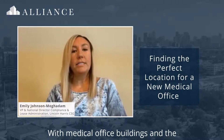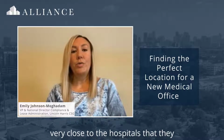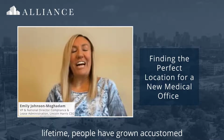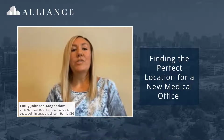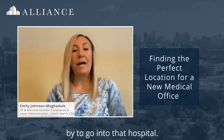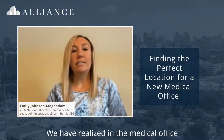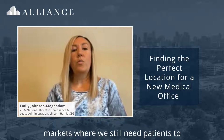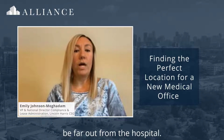With medical office buildings and the location, traditionally those have been very close to the hospitals that they serve. Over the years, people have grown accustomed to going into a medical office building to receive treatment. And then if something is wrong or they need to be referred to a hospital, they're close by to go into that hospital. We have realized in the medical office industry that there are tertiary markets where we still need patients to receive adequate health care that may be far out from the hospital.